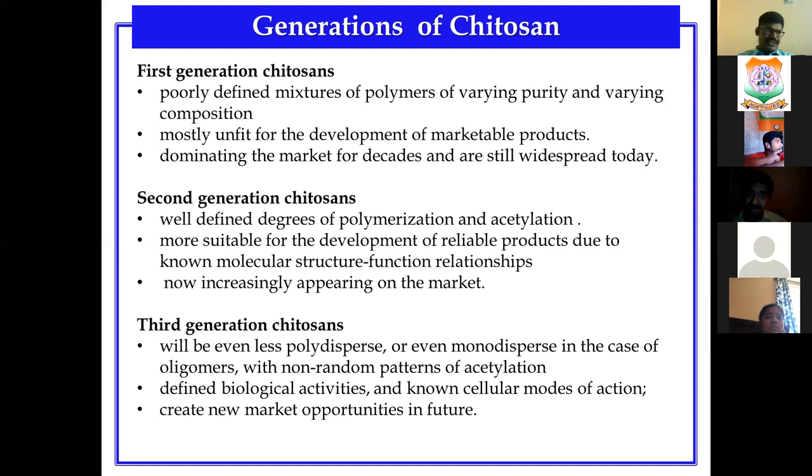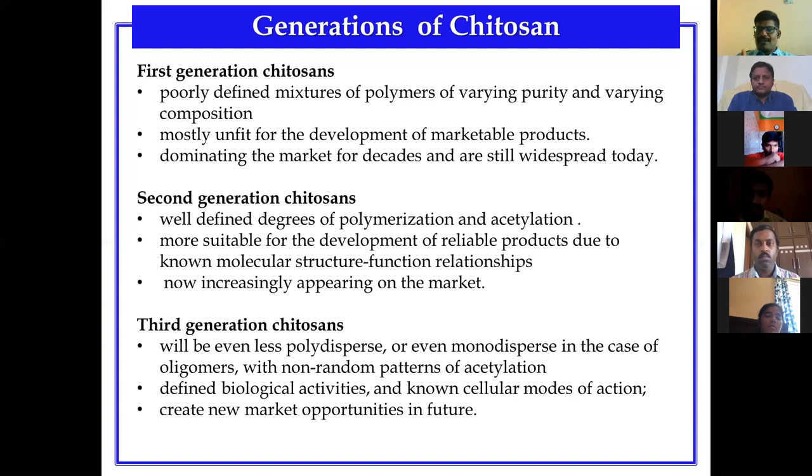But it has one of the biggest disadvantages as of now: production of chitosan by this method yields a very, very low amount. So the cost of the product is very high. We hope that these current challenges, or we can say opportunities, will let youngsters work in these areas to achieve better yield and a decrease in the cost of third generation chitosan.